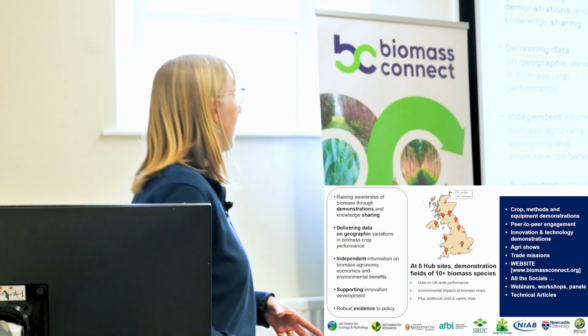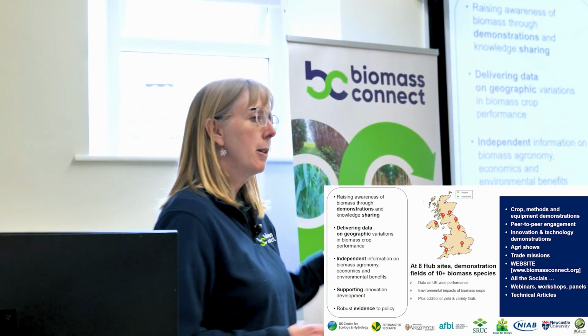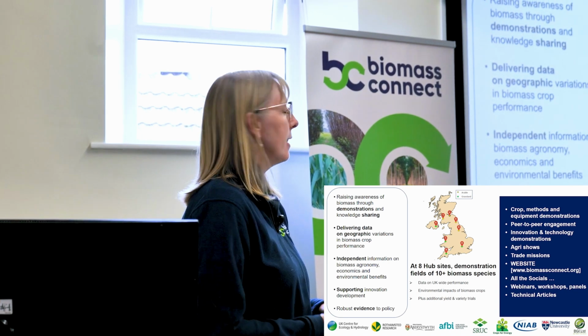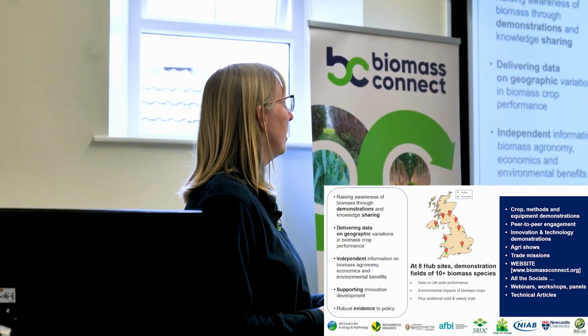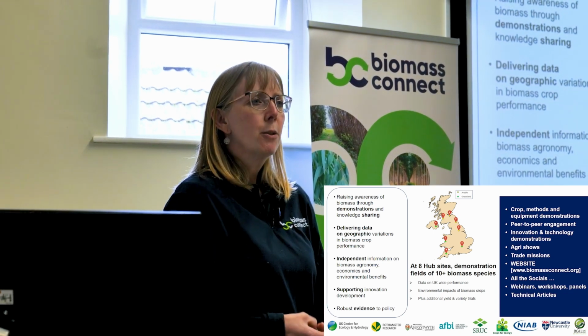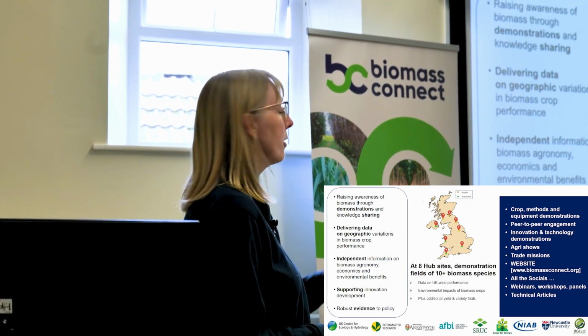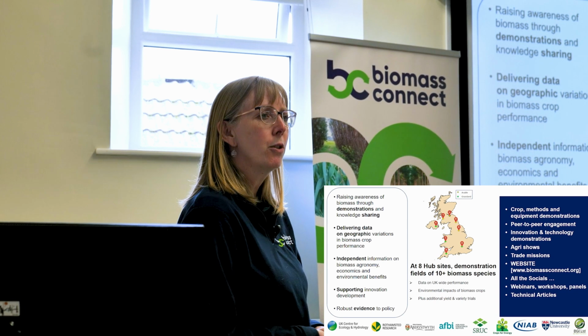So what's Biomass Connect? Well, we're a consortium of 8 partners along the bottom, with the UK CEH leading this project. And as I said, we've been funded to raise awareness of the crops and improve knowledge. How we're doing that is to establish these 8 demonstration sites, which are on the map here, so across the 4 nations of the UK.